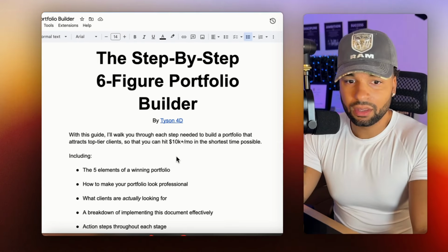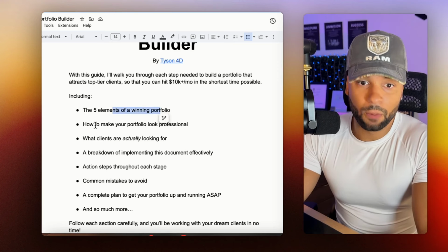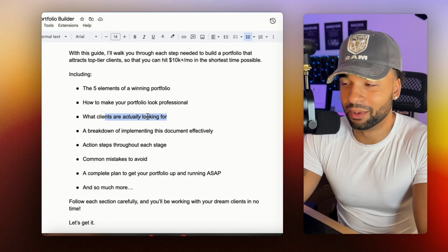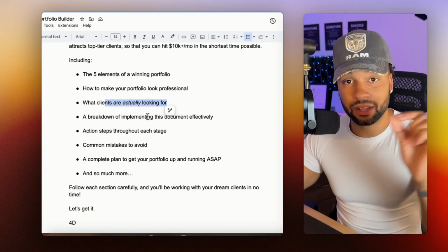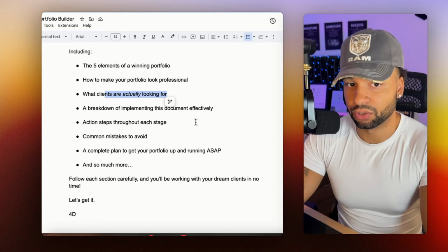So inside, we're going to go over a few things. 5 elements to create a winning portfolio, how to make a portfolio look professional, what clients are actually looking for. A lot of people really miss this out. Also, side note, you do not need any experience. I'm going to show you how to actually build a fire portfolio without any experience. Big misconception. You can be on day one and still create a killer portfolio, and I'll show you how.